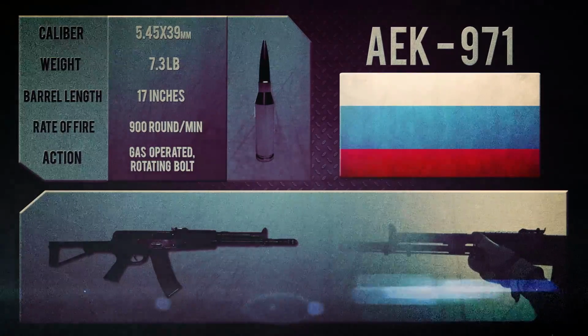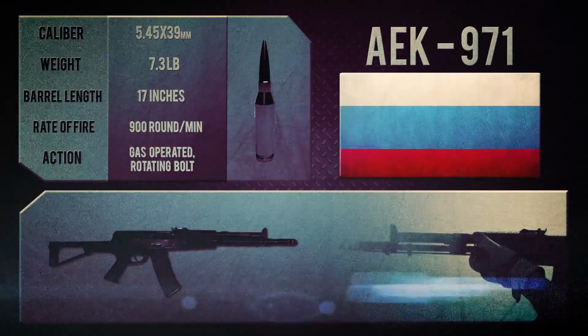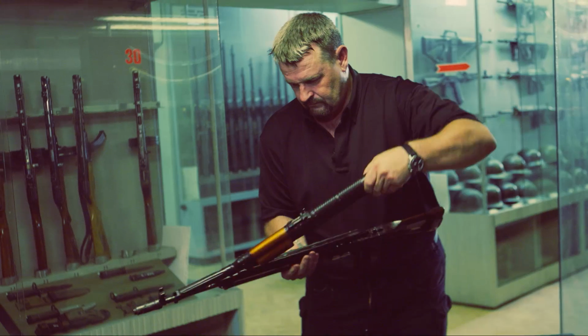All right, now it's time to take you through the pre-production prototype of the AEK-971. Very unique gun. After getting a little bit of trigger time on it, it kind of piqued my interest in the gun because frankly, from a controllability point of view, especially in short bursts, it was a very, very impressive gun. Here's the concept behind it.